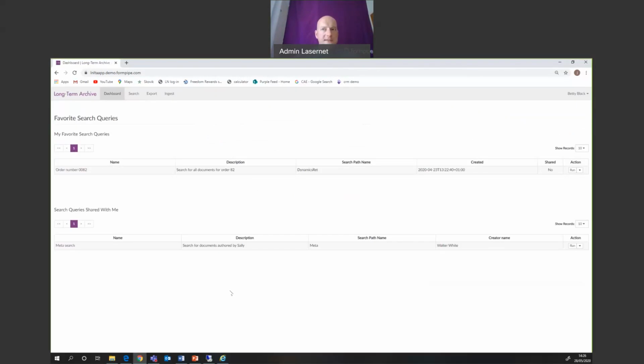Just going to pause there if there's any questions on the way that we actually go and access the AIPs or the way that we actually ingest the information into the preservation platform.